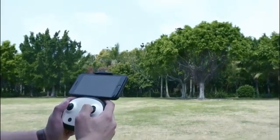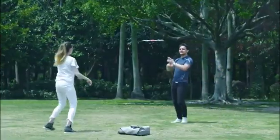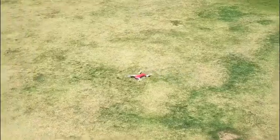You can use a controller to fly it too. With up to 16 minutes of recording time, capture your videos and photos more than any other pocket-sized drone has ever before.